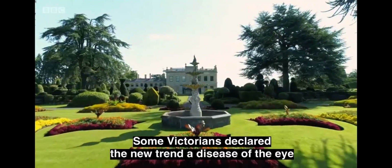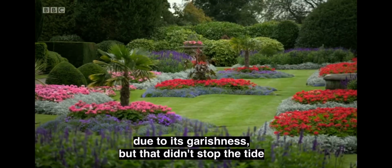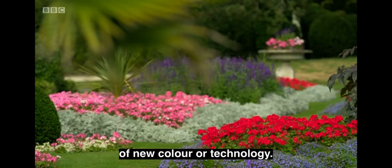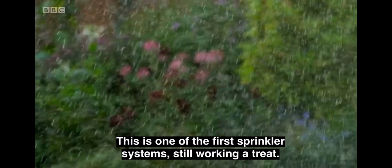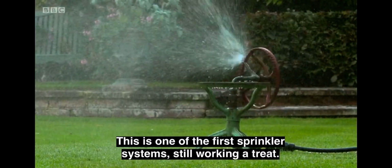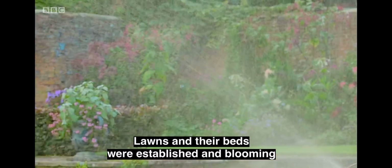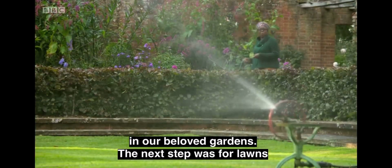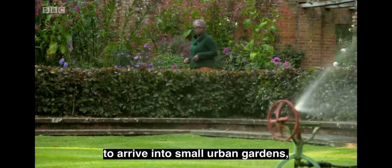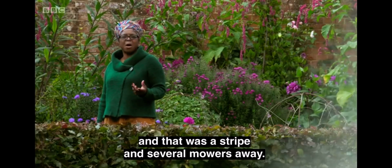Some Victorians declared the new trend a disease of the eye due to its garishness, but that didn't stop the tide of new colour or technology. This is one of the first sprinkler systems still working a treat. Lawns and their beds were established and blooming in our beloved gardens. The next step was for lawns to arrive into small urban gardens, and that was a stripe and several mowers away.